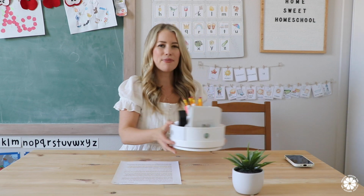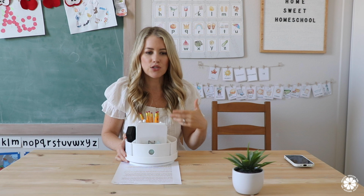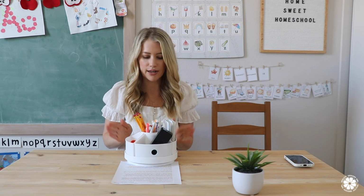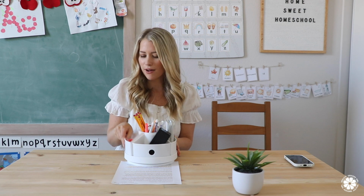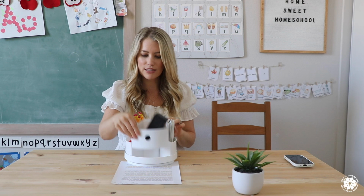So on the table over here, I have this really fun organizer, which I got from, I think it's called the Bullseye section in Target. It's the section that has things for like $1, $3, $5. Such a great find. I believe it was $5. What's great about it is these little compartments come out. So I like having this right here on our table.